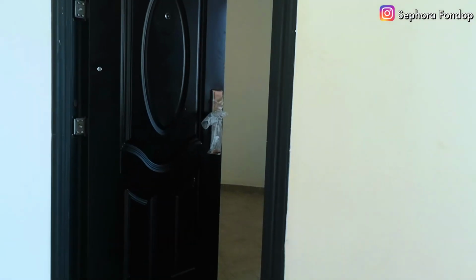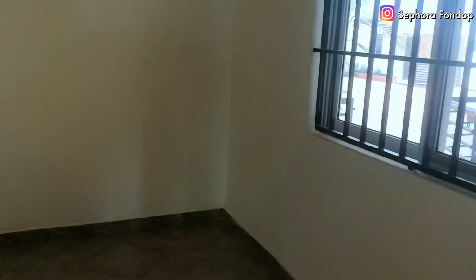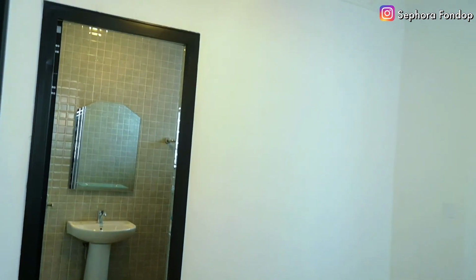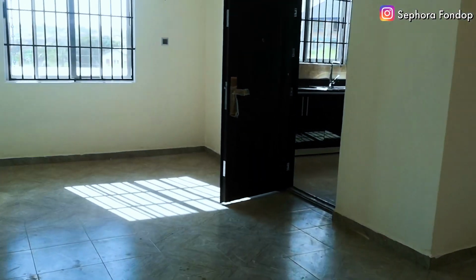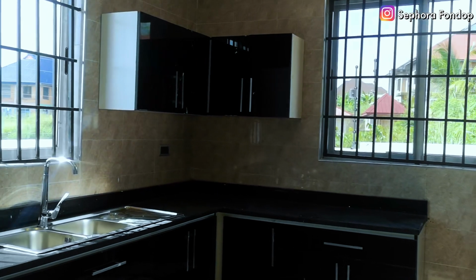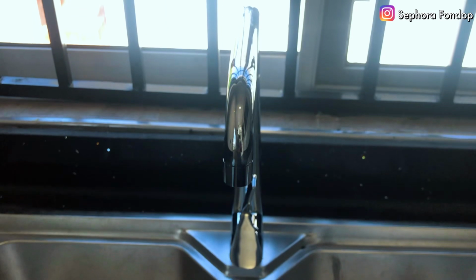This is another bedroom just like the one I just showed you. And here is the kitchen with several cupboards and wide windows, enough to diffuse the odors generated while cooking in the kitchen.